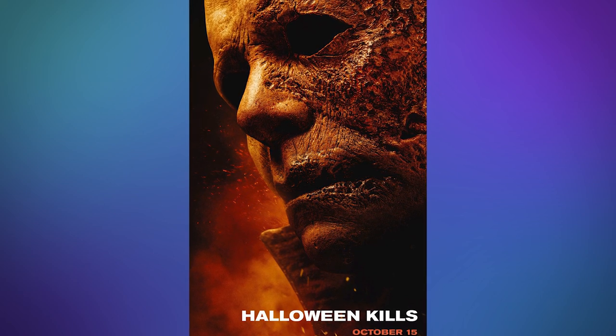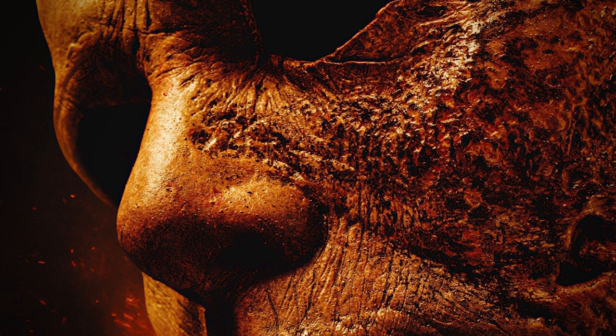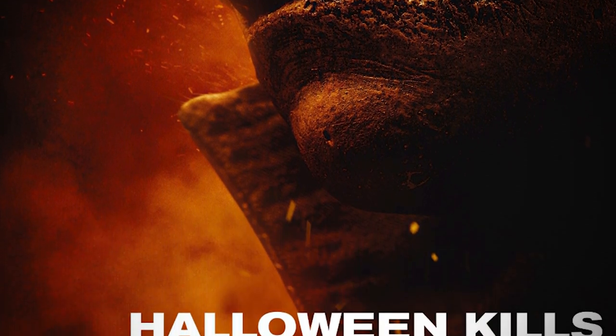It's very cool. I love all the grit and shrapnel and debris on the side of his face. I like how the orange fire illuminates him. It goes back to those original Halloween posters, bringing that orange over. And then we have that bold font at the bottom again.